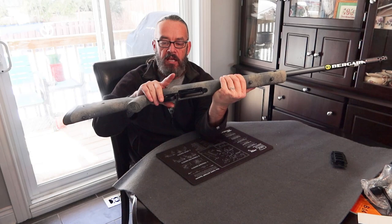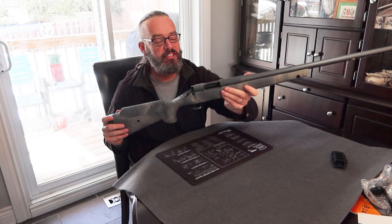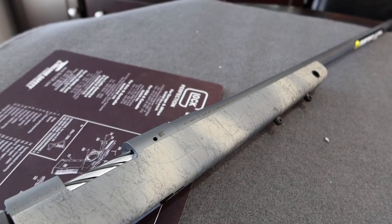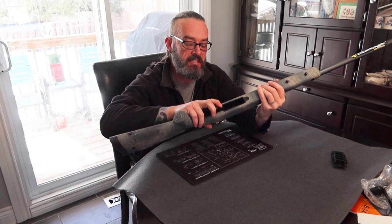This is gorgeous and very similar to the Weatherby Vanguard that I have as far as controls. I mean, the safety is right up there, very easy to get your fingers on. Magazine release right in front of the trigger guard.